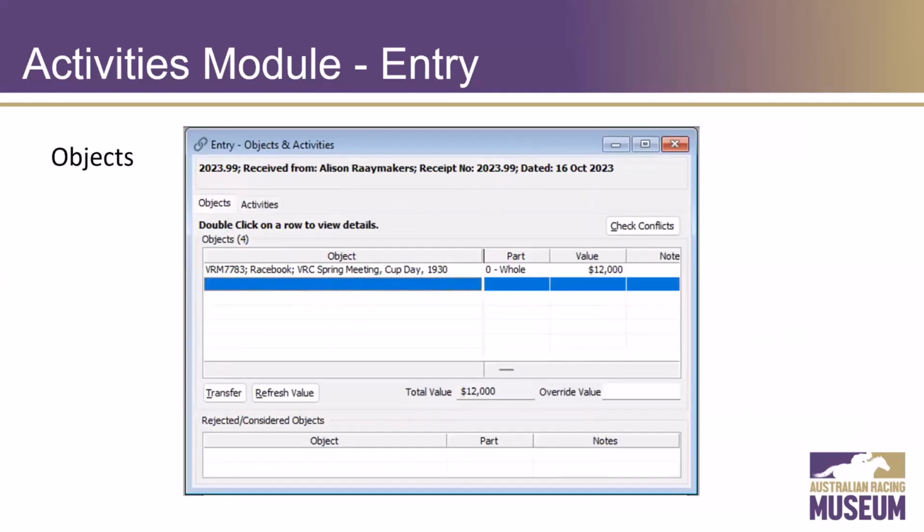The reason we use the receipting process and the sorting process is that we get an awful lot of boxes of race books, and Nat, my colleague, will testify to this. She has been spending an awful lot of time sorting through boxes. We want a way to track them. We don't record everything straight into the object table, but there will be the odd thing that comes through.